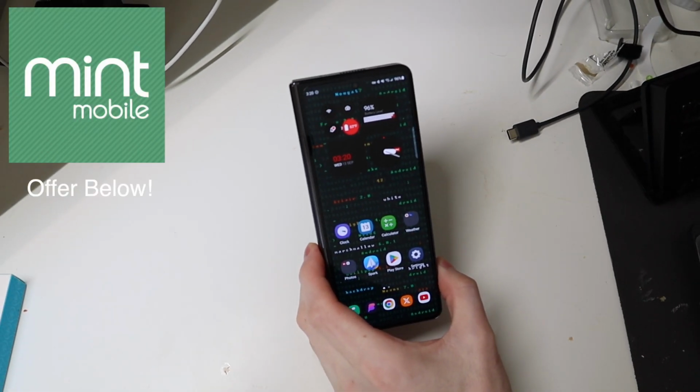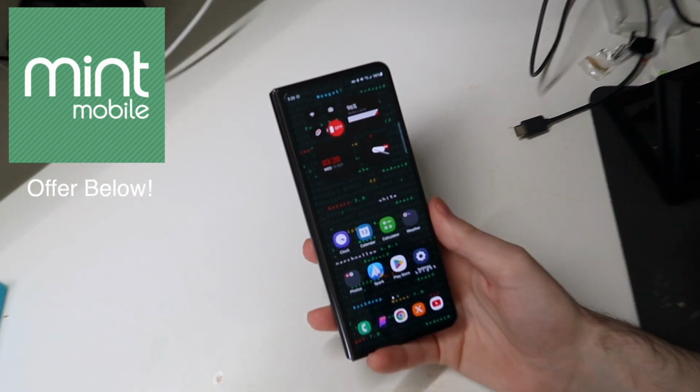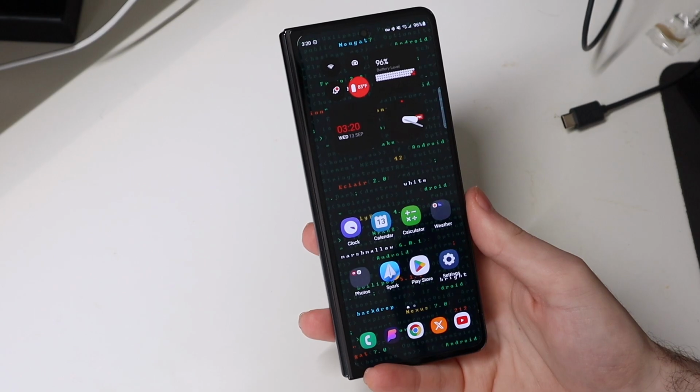Today we're going to talk about the Z Fold 5 and One UI 6. As we all know, we're almost on beta 3 for the S23 Ultra. Probably going to be getting beta 3 here in the next few days, hopefully.